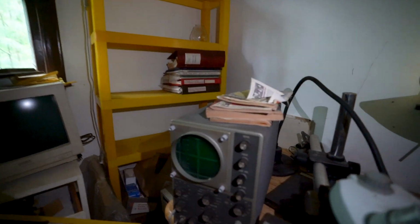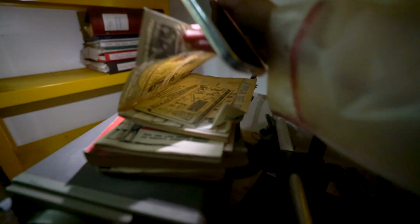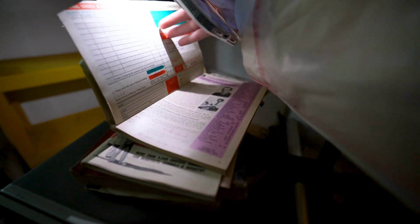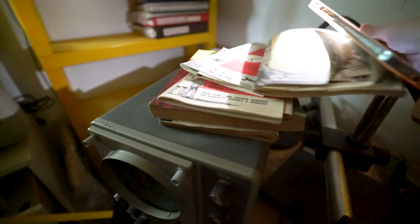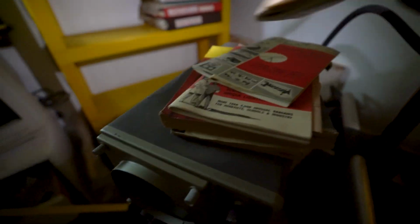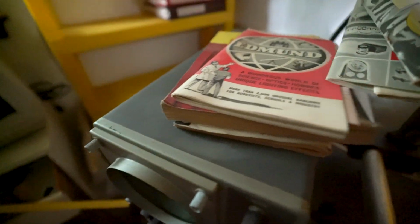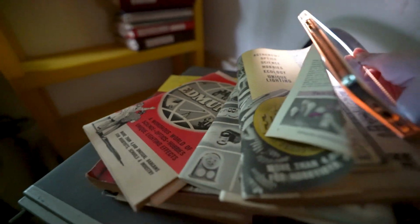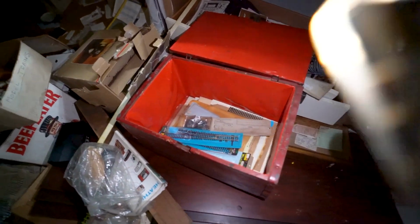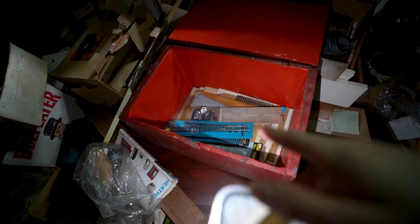Computer manuals. These look like they're old, like coupons and stuff like that. A catalog for science and stuff. Yeah, that's pretty cool. They probably like trains too. There's those like train pieces for model trains.